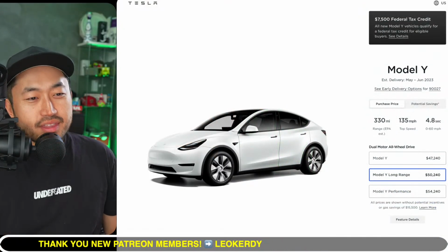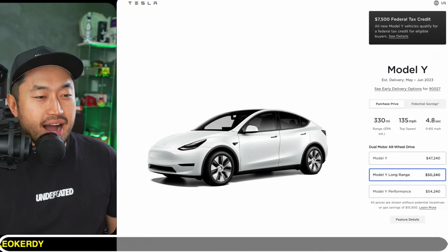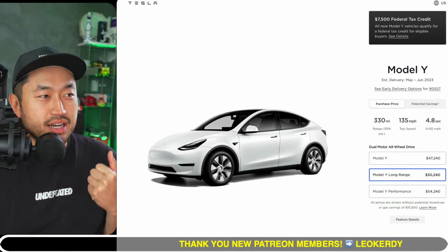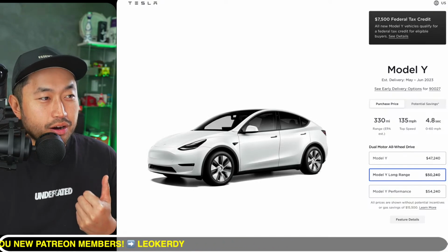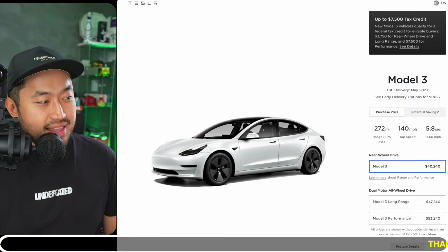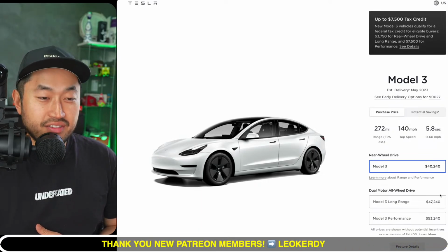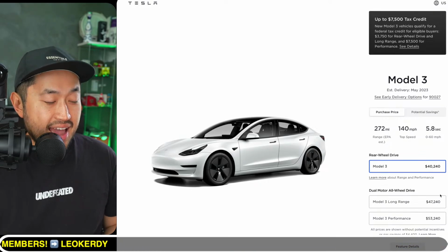But let us get into this. If you didn't know what happened very recently, Tesla Model Y and Model 3 got a very weird $250 price increase across the board. And that's why we got these kind of weird prices. We're going to talk about this a little bit later on, why I really feel like the Model 3 pricing and the Model Y pricing does not make any sort of sense.